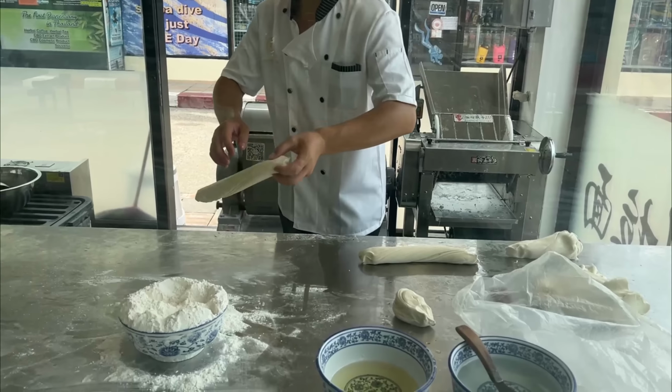And like I said, I almost think watching this guy twist the dough and make it into noodles is worth the price of admission alone for Lanzhao there. Plus you get a great meal.